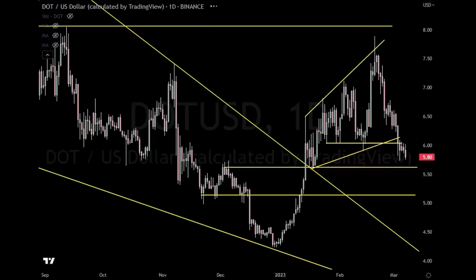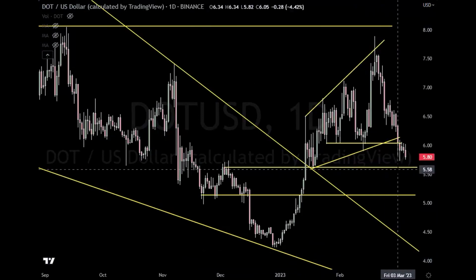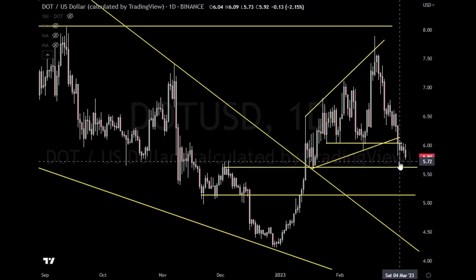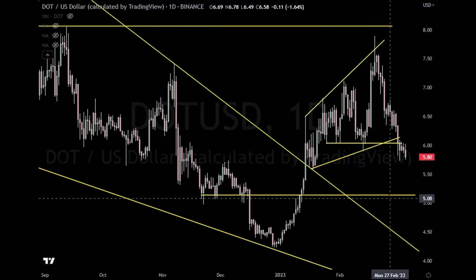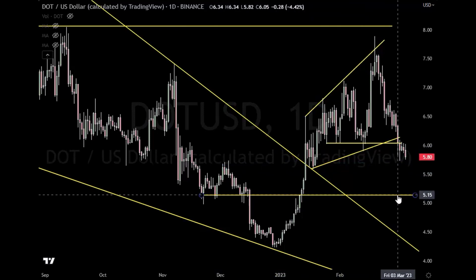Polkadot, let's take a look quickly at Polkadot here and see what we have. Polkadot's moving lower. You do have some support around 560, but remember, I said this the other day, because it already got close here and then bounced, I'm no longer interested at 560, even though it is a support level. It's only now a minor to mid-level support. Instead, I'll probably be looking at the 515, 520 level as an opportunity there.